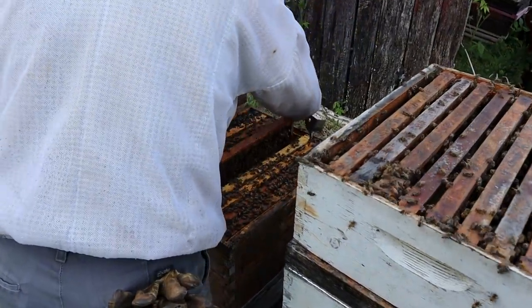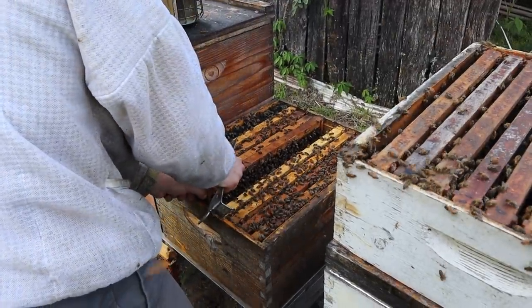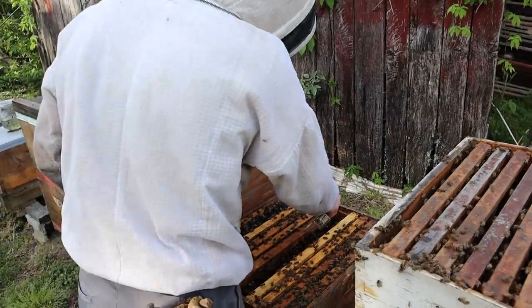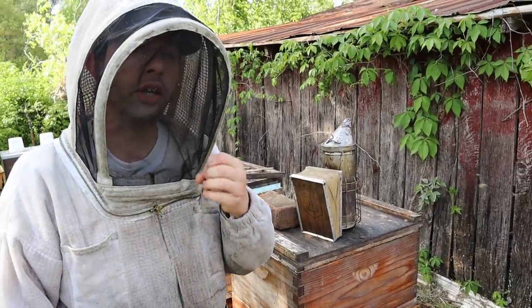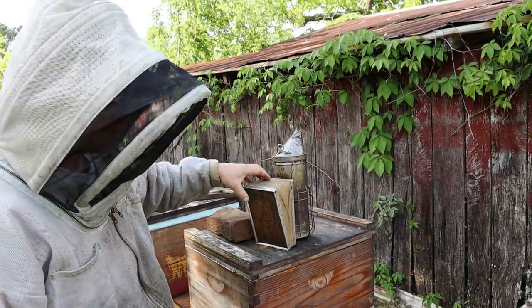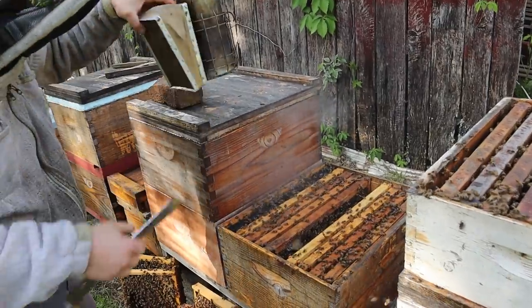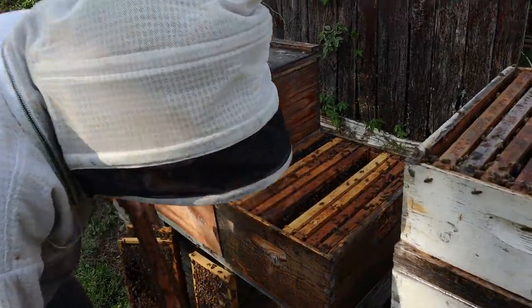So this is a really good looking hive right here at the start of the flow. Blackberry blossom is just starting to open. I wouldn't say it's yielding nectar yet, but it's getting really close. And blackberry blossom in a good year, oh my goodness, what a great honey producer. What a prime nectar that is. And we'll just make all kinds of honey with this colony right here.